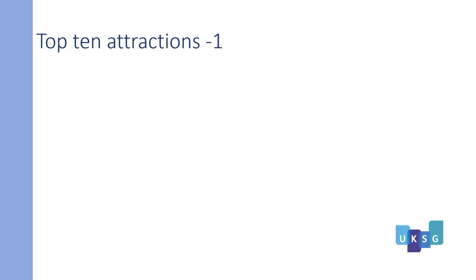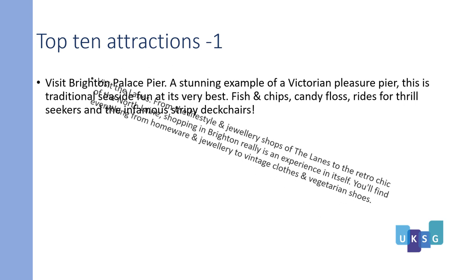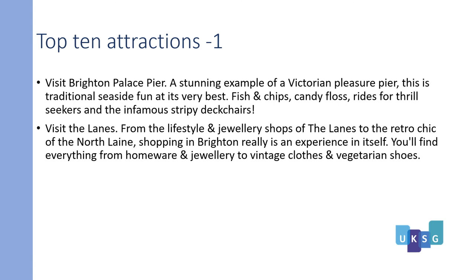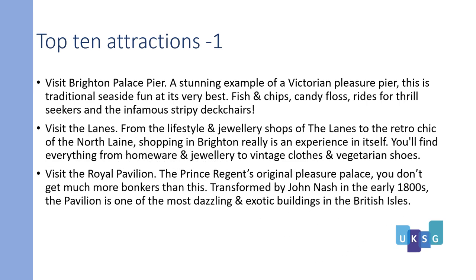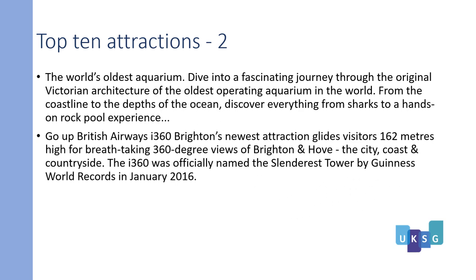As promised, we have listed our top 10 attractions of things to do in Brighton. You can visit the Palace Pier. Visit the Lanes. Or visit the Royal Pavilion. You can visit the world's oldest aquarium. Go up British Airways i360, or the Brighton Eye, if you will.